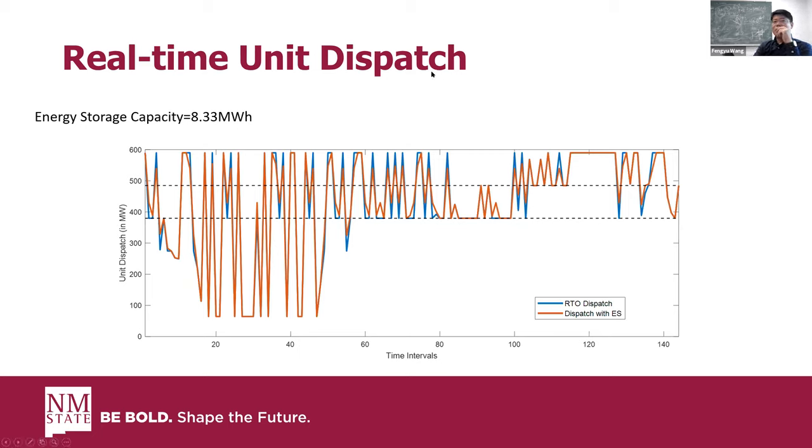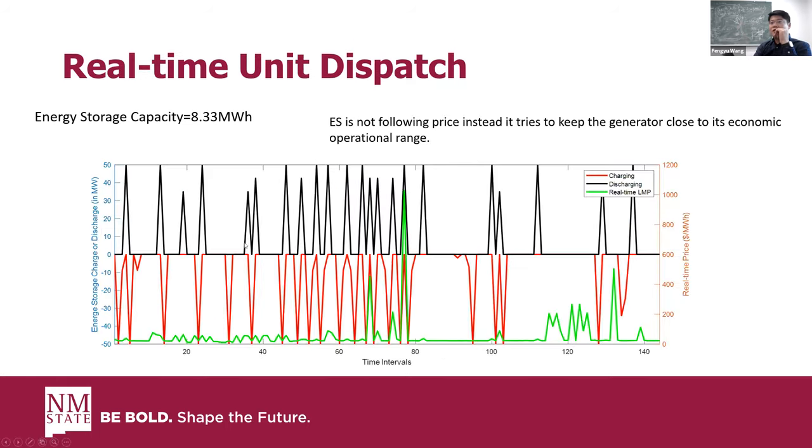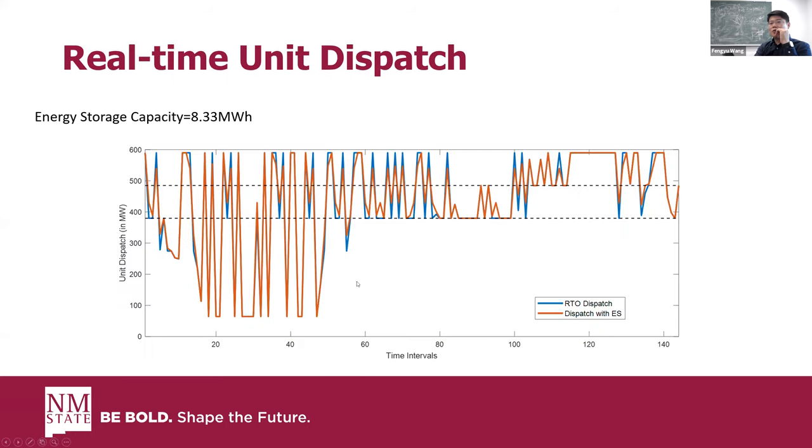Okay, so let's take a look at this case. I also demonstrated what is the difference of the RTO dispatch and dispatch with the energy storage. Okay, so the solid blue line is the RTO dispatch, and the dispatch with the energy storage is the orange line. This dispatch is just the combined cycle power plant dispatch. It doesn't include the energy storage, because if you include the energy storage, that should be exactly the same as the RTO dispatch, because you still need to meet the RTO dispatch. But in here, you can see the energy storage charge and discharge, charge, discharge. And so if you sum the energy storage schedule with this orange line, it gives you exactly the RTO dispatch.